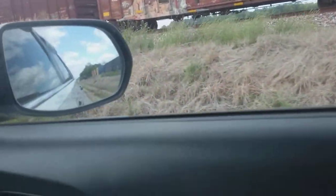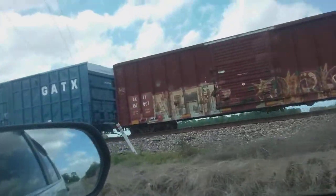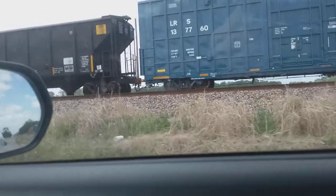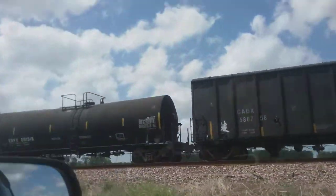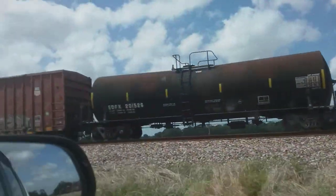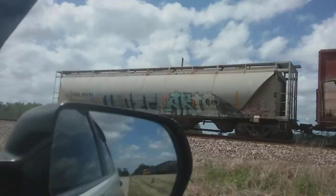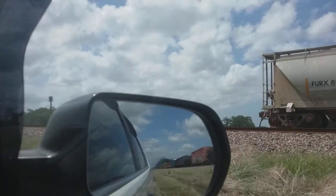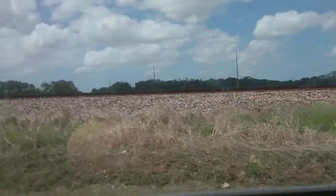Look, this other GATX box car is ungraffitied too. That's brand new too. ORS. GATX, then look, they have a Southern Pacific one up here, the one with the Union Pacific logo, that's Southern Pacific. Look, this one, Southern Pacific, because it has SP. They painted over some of the graffiti. Ooh, a five bay hopper.